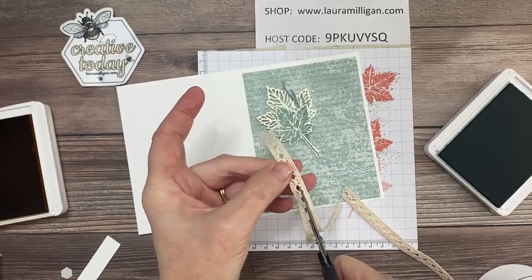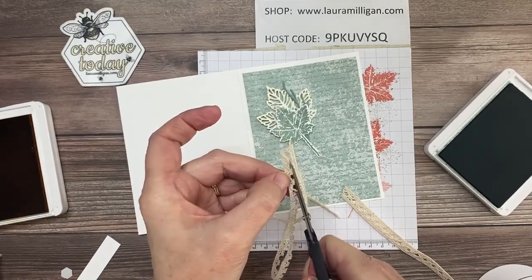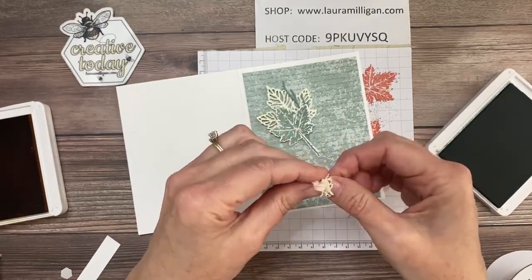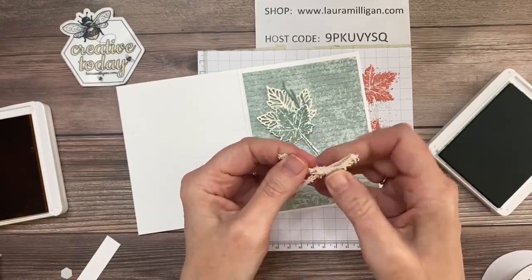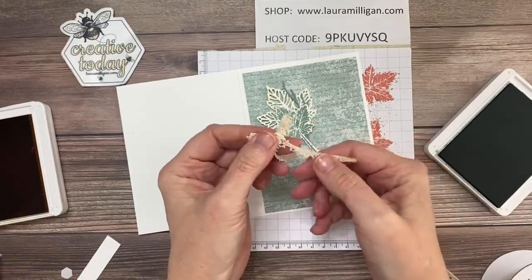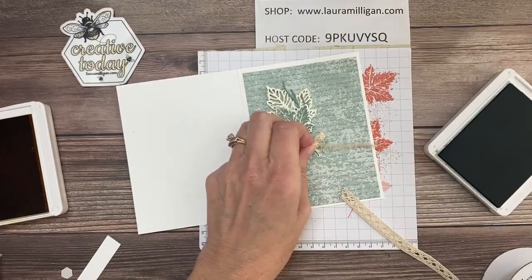Kind of makes it look like a little earthy. Natural looking. And I like the frayed edges. I just think it sort of softens it. So I'm going to go ahead and take this half and just tie a bow. Like that. Just a little bow, and I'm sort of liking these ratty edges. It looks like a little bit of a frayed ribbon. So I'm going to go ahead and put that on there with a glue dot.